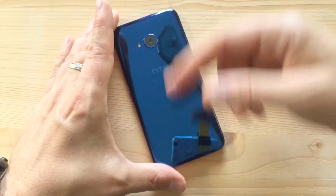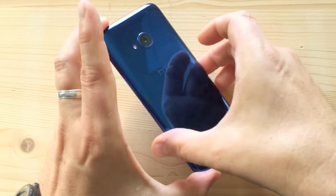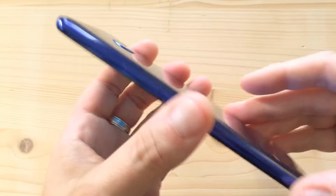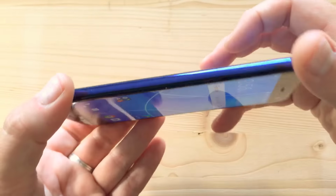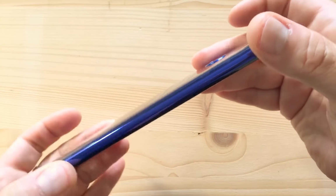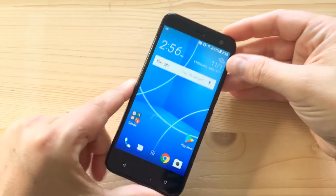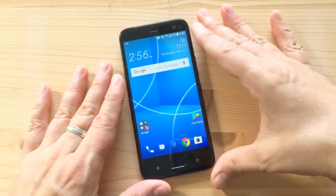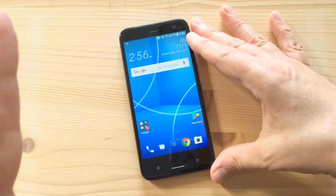So this back piece that looks like this glass treatment that the U11 flagship has, that's acrylic, which is why it's starting to scratch. And the edge here, all of this surrounding area that on the U11 flagship is made of aluminum, is plastic. So look, at this price point in this segment, I get it. They wanted to focus on the user experience and not so much the materials.